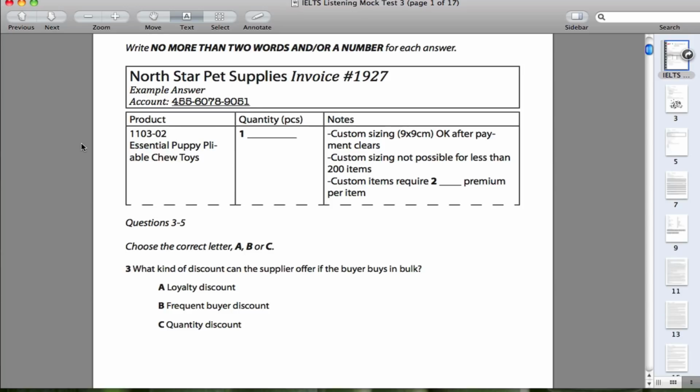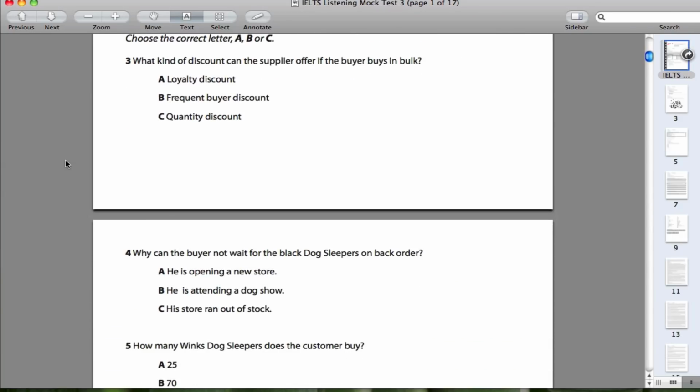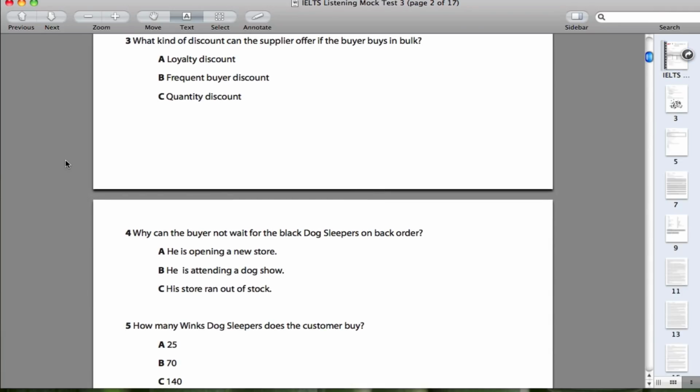I was hoping to keep the chew toys under $1,500. You mentioned that you were looking to buy other products as well. If you bundle the orders together, I can see if we can implement a quantity discount. Okay, well, I was also interested in 70 Winx dog sleepers, product code 2563-34. I need 35 of them in black, 35 in brown.